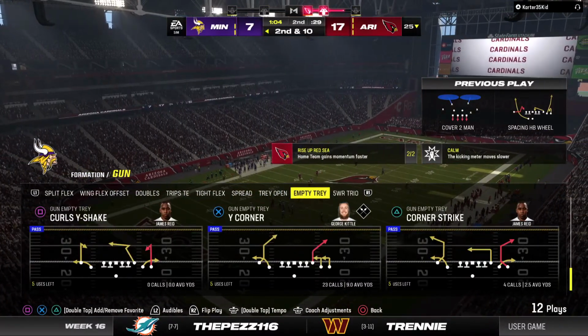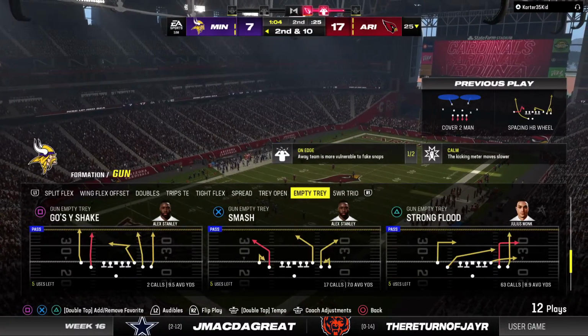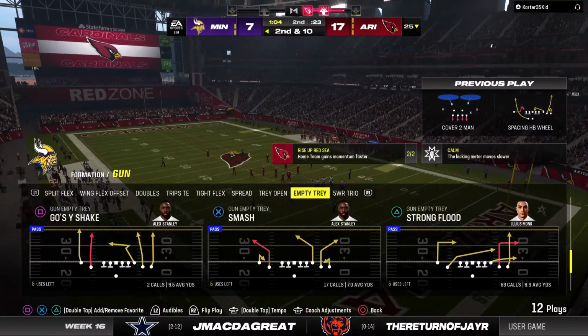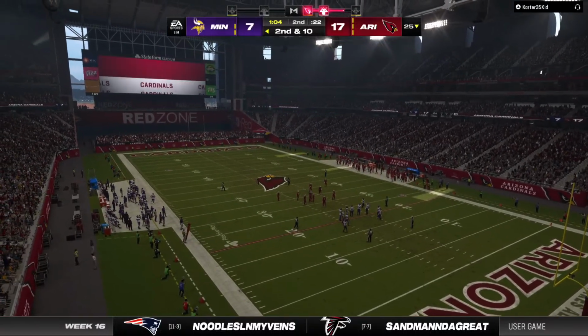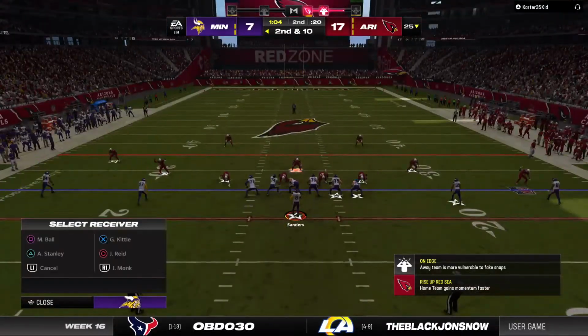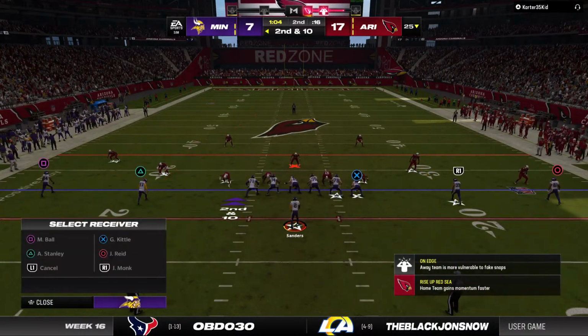But there's an incompletion, partner, and the struggles through the air continue because so far their lack of passing production has led to a lack of points. So the incompletion, and now it's 2nd and 10, again from the 25-yard line.